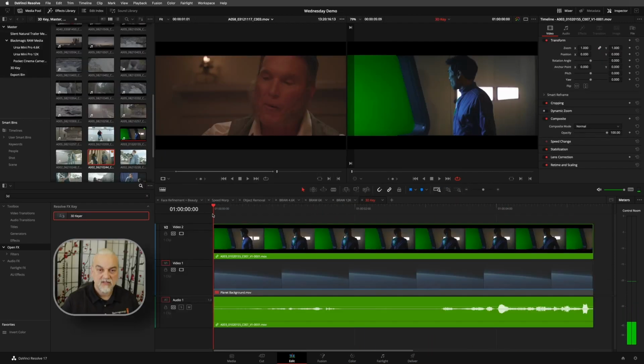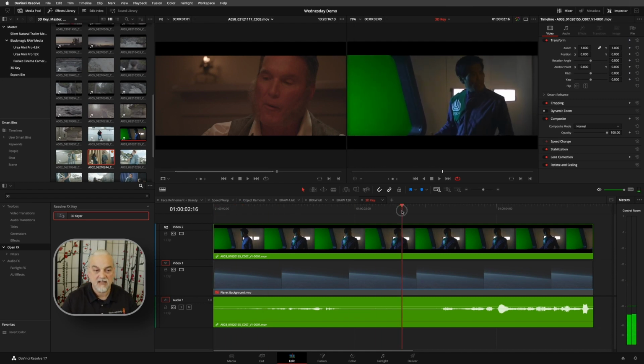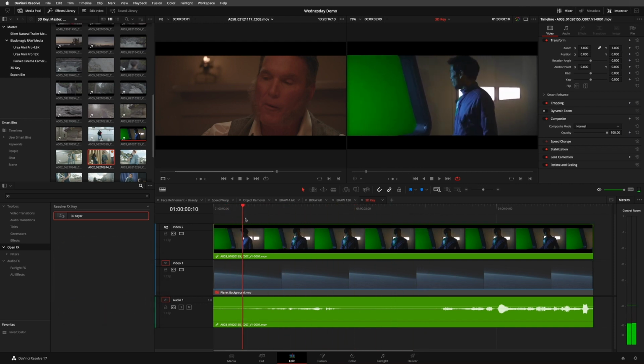Okay, so one of the new features in Resolve 17 is that the 3D keyer has been added to the edit page. Hooray! This is really very useful. I've got this clip here. He's on a ship here in space, and we need to be able to see the space out that window. So the first thing I'm going to do is add the 3D keyer.